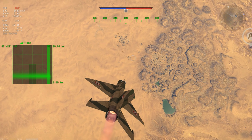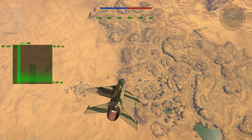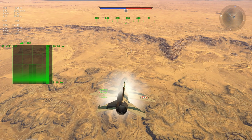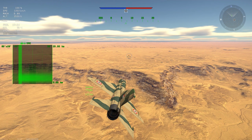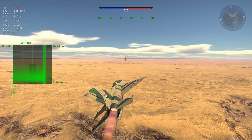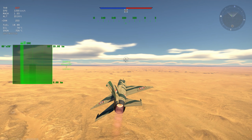He's trying to force me to come down to the deck though here, which is a smart idea provided I don't put this first shot on. I'm going to try and manage the closure here. And he's going to turn left. We're going to lag behind that turn. Nope, he's going to try and reverse it. So he wants me to come across in front of him.